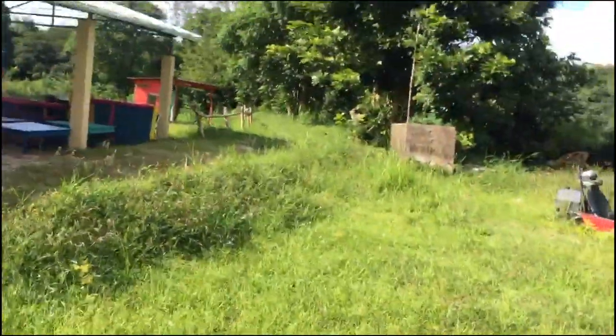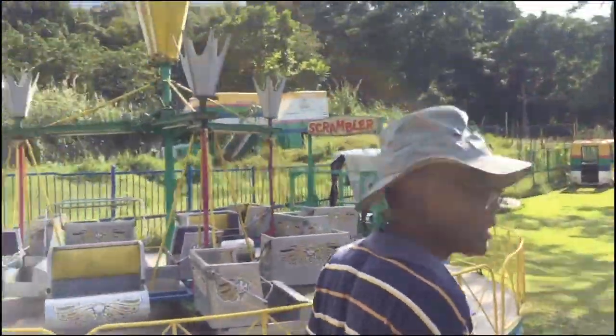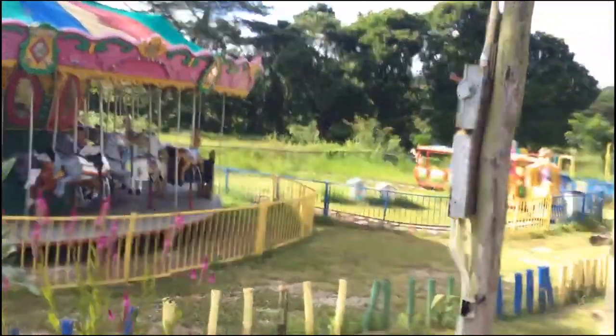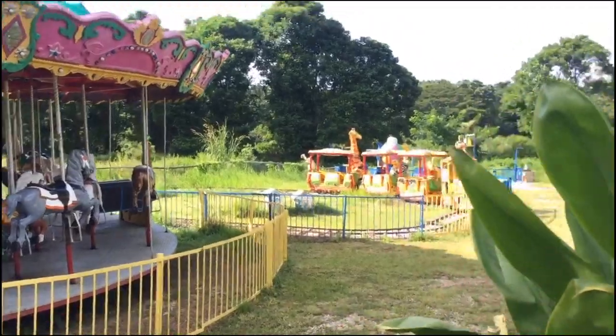So you guys notice there's a lot of growth, and that's because, as I've told you, there have been non-stop months of rain every day. As a matter of fact, it even rained today. Right. So this is the kids' park. Merry-go-round, safari train. And this one, way over the other side, is the splash deck that the kids love, with water tumbling over and so on.